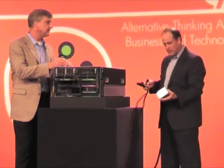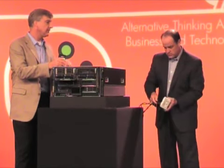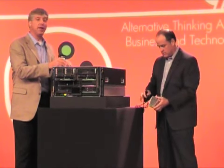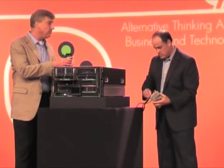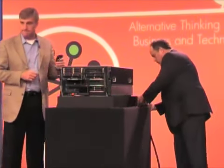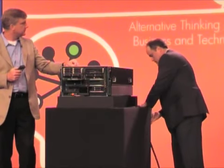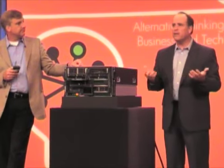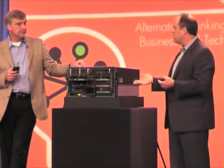Simple as plugging in a few cables either to the wall or to a UPS. These are standard 110-volt lines that most businesses have just standard in their infrastructure. That's right. And so think about what I just did. I just powered up an entire infrastructure by plugging in a few cables, and we're ready to go.